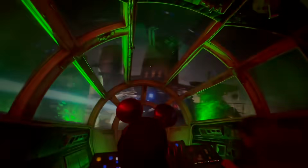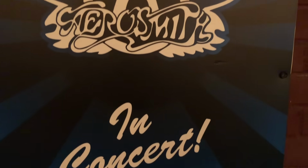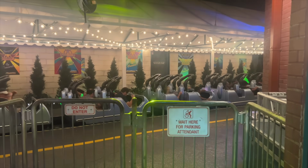The engineer position will distance you away from the screen, plus your role doesn't require you to be looking at the screen at all times. Just press your button when you see it light up. Choose the back again if you want a more thrilling experience on Rock and Roller Coaster. The high-speed launch and upside-down track are thrilling no matter where you're seated, but the G-force is even more intense when you're in the last row.